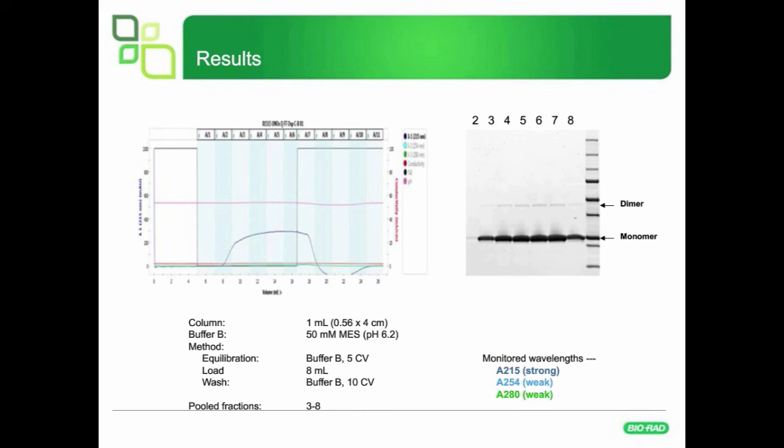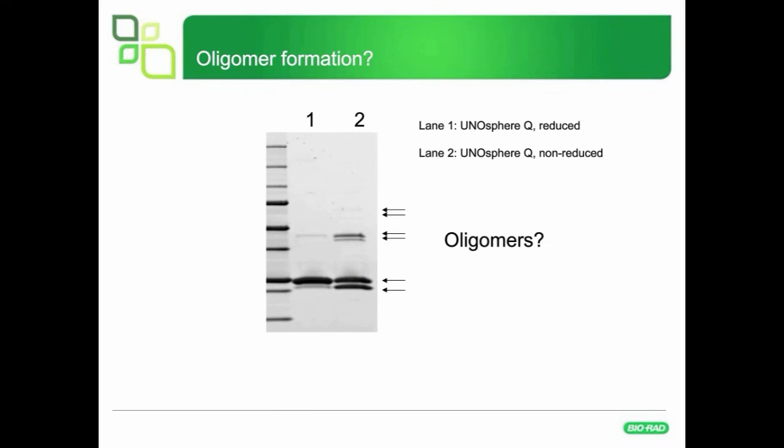We decided to have a closer look at this, so we ran both reducing and non-reducing gels, and what you see are a series of proteins which appear more in the non-reduced lane than in the reduced lane. There are some sort of oligomers or perhaps slightly altered conformations even in SDS-PAGE gels. We're not sure exactly what they are. This will be left for some future work.